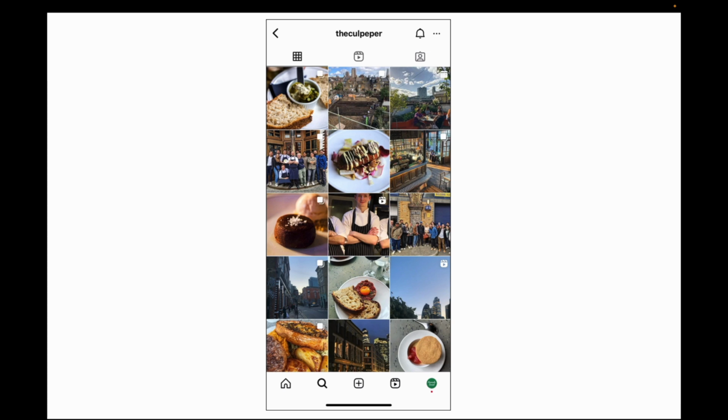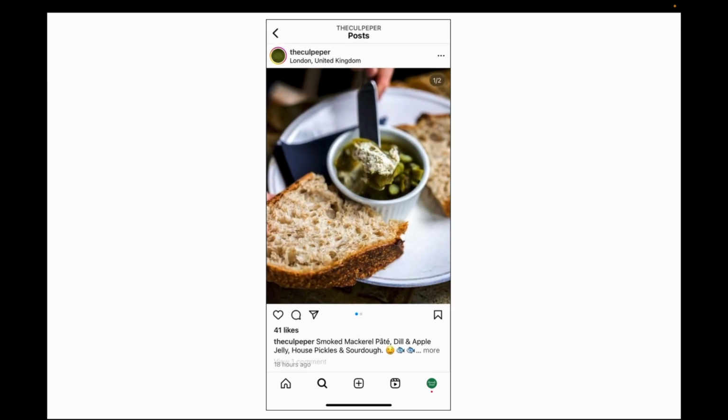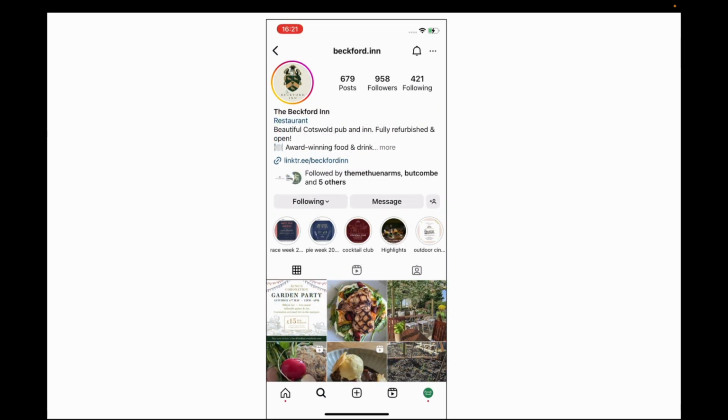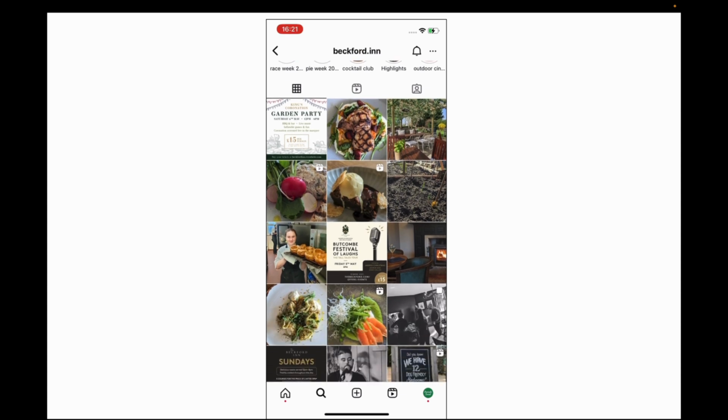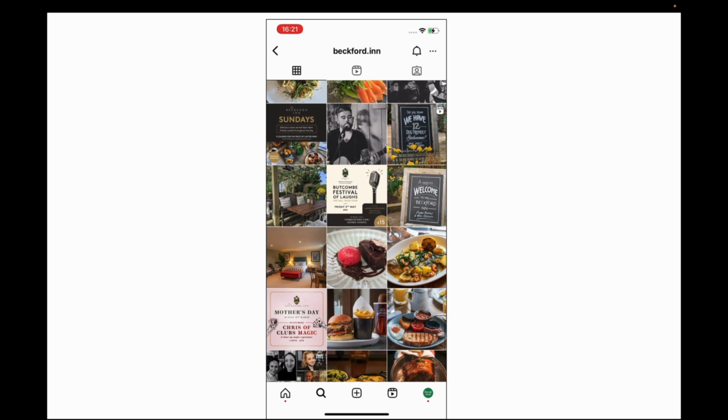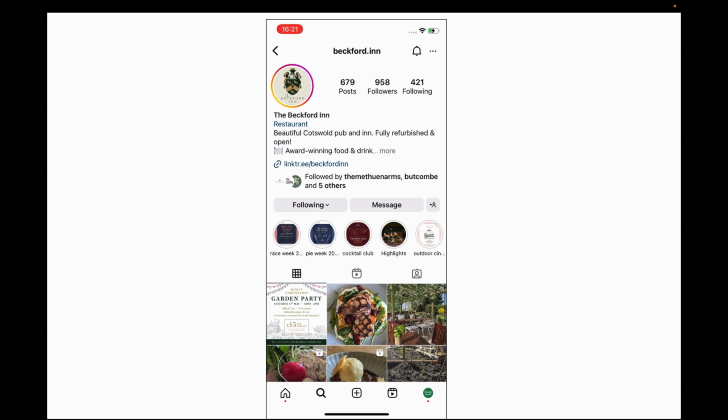To stand out, create a style that reflects your pub's identity. This means using similar filters on your photos, colour schemes, and fonts in your posts to create that cohesive look. So whether it's rustic and cozy or modern and chic, your visual aesthetic should be consistent across all of your posts, including your profile photo, your story highlights, and any graphics that you include on Instagram.